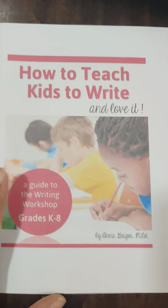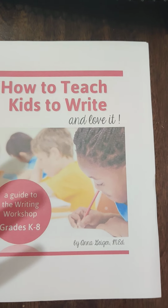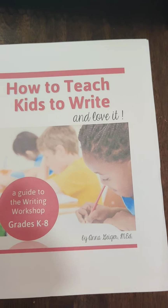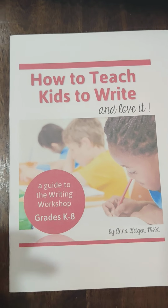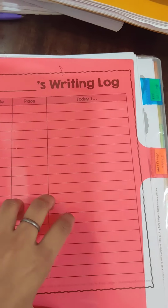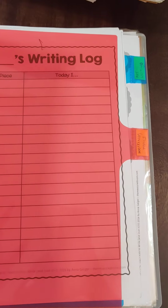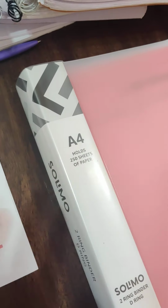So now I would like to tell you about this book. You can actually get this book from her website. It's an ebook, and it's amazing because it has writing resources. I'm gonna show you how I created this writing folder. All these materials, these worksheets were inside this pack. I'm gonna show you this also.